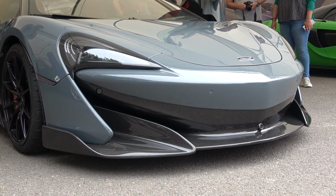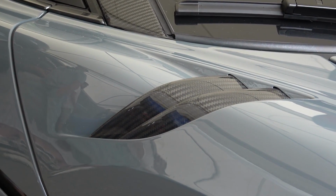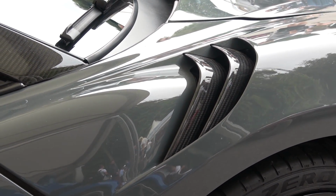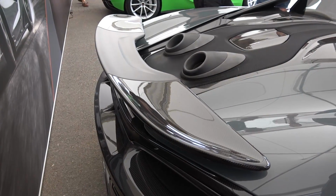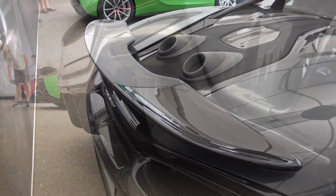The new lightweight carbon fibre bodywork, such as the enhanced 675LT style front splitter, the new wheel arch loops, the rear wing, which comes with a central heat shielded section to protect it against the flame-spitting exhausts, and below the large rear diffuser, come together to produce an extra 100 kg of downforce, lengthen the car by 74mm, and reduce weight by 96 kg over the standard 570S.